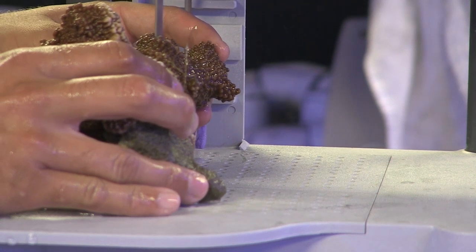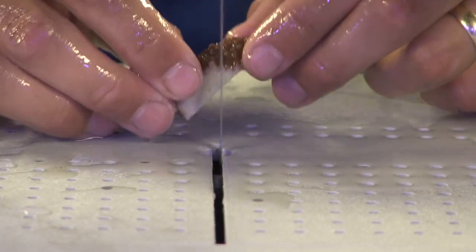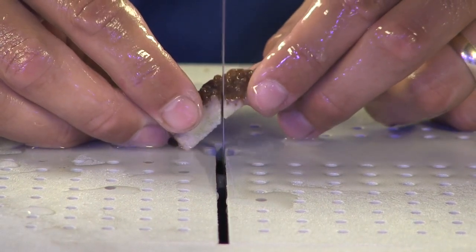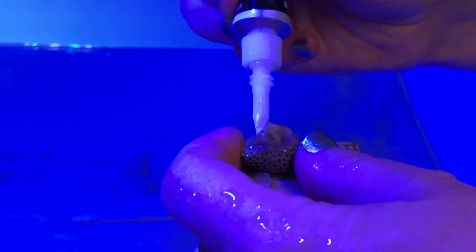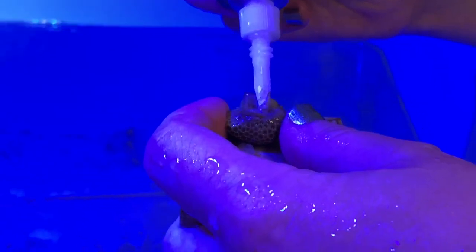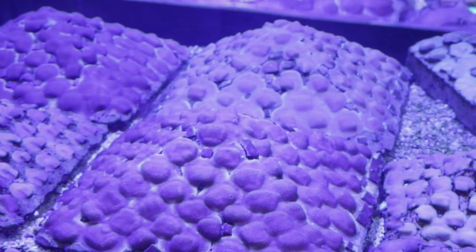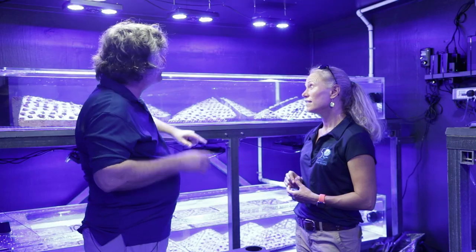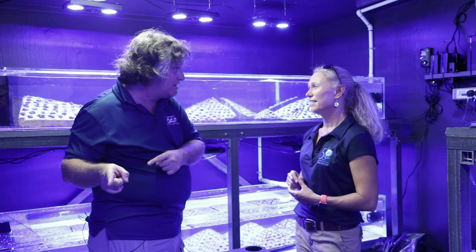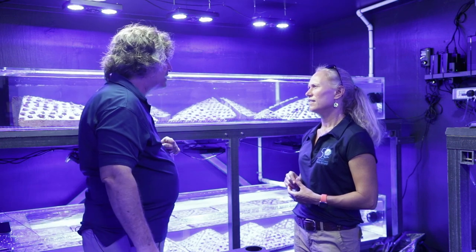So it's a 42 centimeter pyramid. What we do is we collect about 10 centimeters, about this much coral from the wild. We microfrag it, meaning we break it into tiny little pieces that are genetically identical. We glue it on using surgical super glue. You can see how they're growing and fusing together. And in a period in these tanks of about 5 to 6 months, we go from 10 centimeters to 42 centimeters. Now, in the wild in Hawaii, that would take 20 to 25 years on average. We're doing it in about 6 months.